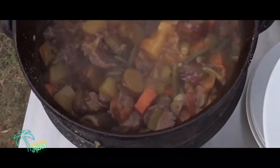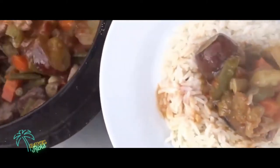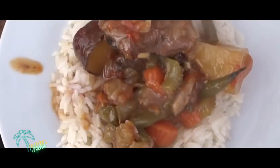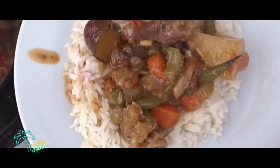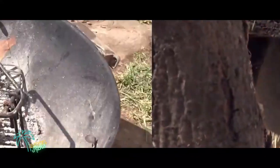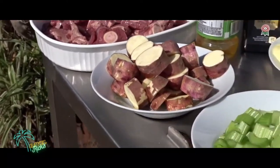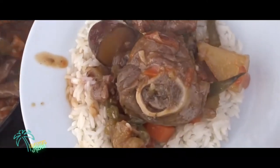But if you want to go with the traditional method, no problem. In this method, locals layer fresh vegetables on top of meat with a bit of sauce, and then the cast iron pot cooks on low heat, usually outside on a small fire. To get the best taste and quality, you need to make sure that you heat it accordingly. Interesting one, isn't it? Now, let's head over to the next one.